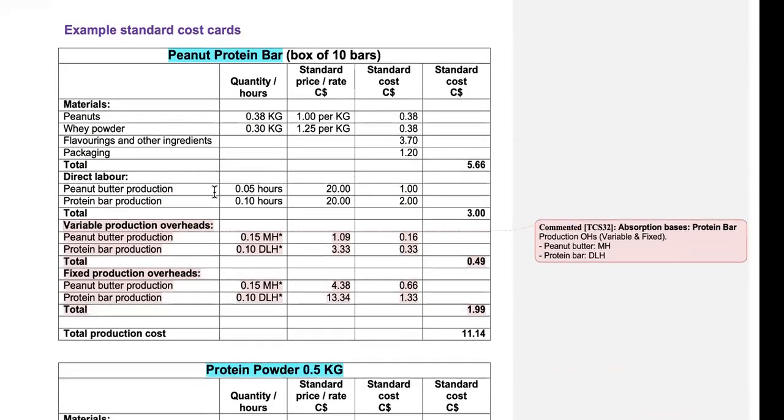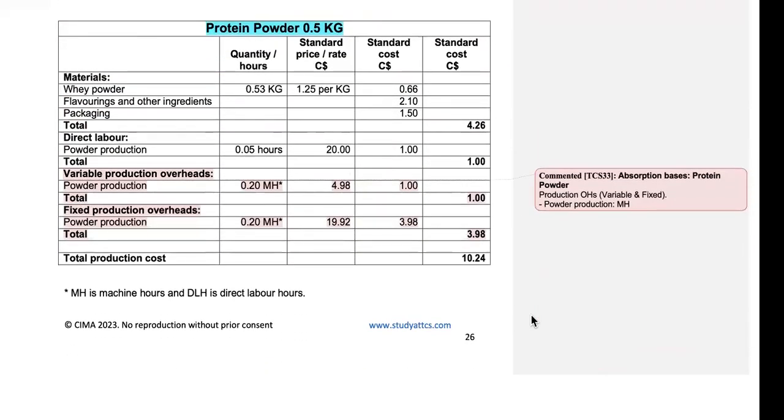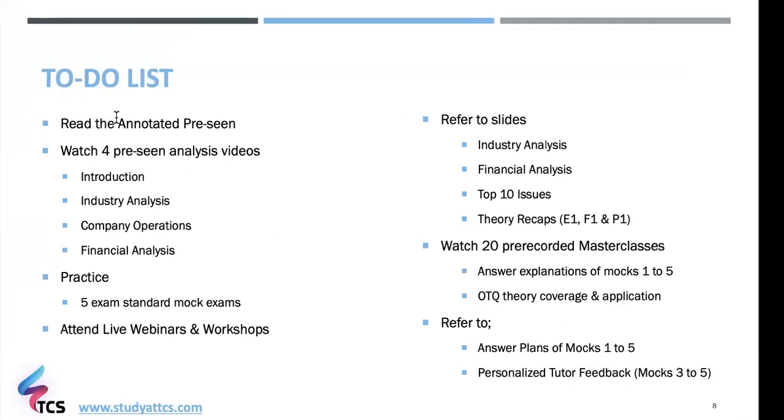So likewise, the standard cost cards are provided. So all these things give you an indication about what happens within the company. And when developing your answers, you need to be conversant with what happens within the company. So utilizing this knowledge about the company, as well as utilizing your theoretical knowledge, you are supposed to develop your answers. So that's what the annotated pre-seen is. So in order to gain a good understanding about the company, its internal dynamics, industry dynamics, as well as the financial performance, you need to go through the annotated pre-seen. And after going through it, you are supposed to watch the 4 pre-seen analysis videos.